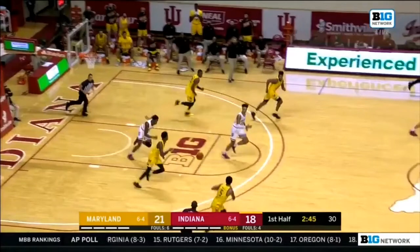Really did not have a good first half at all. And Indiana was only able to score 21 points in that first half. And it was about as ugly of a half as you're going to see of offensive basketball. Hopefully.